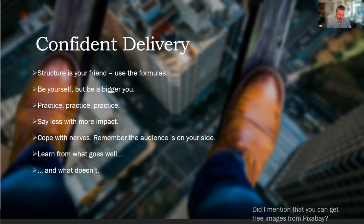A couple of tips on practice. I play a musical instrument. I play the flute. And what's true for practicing a musical instrument is the same for presentations. It's much more effective to do more shorter practice sessions than a big 2 hours. You just start to lose focus.